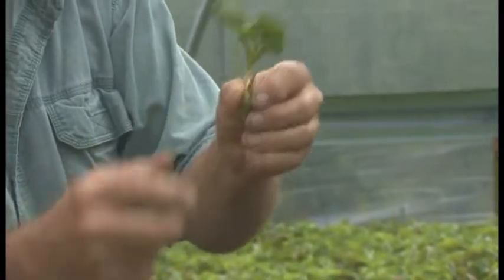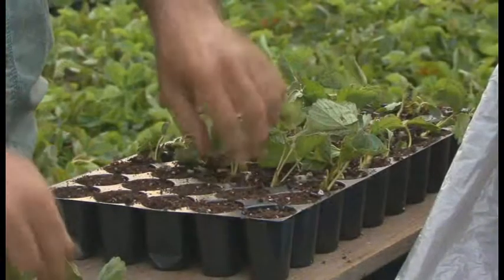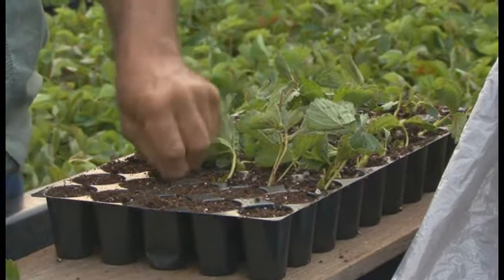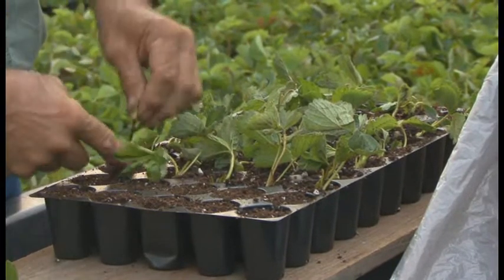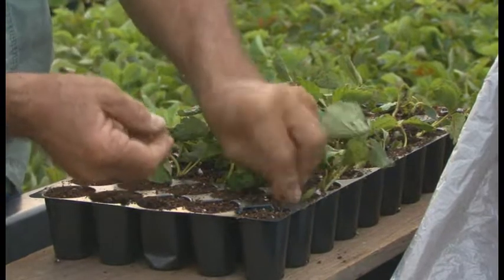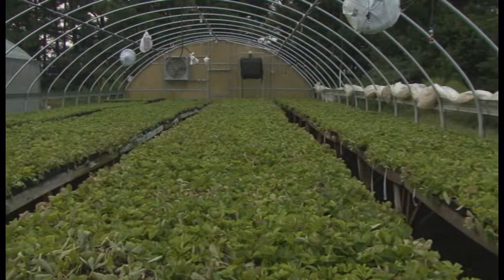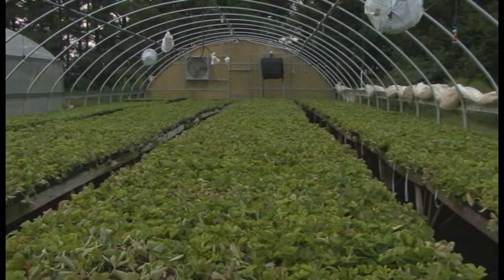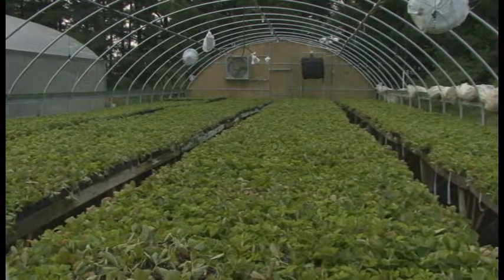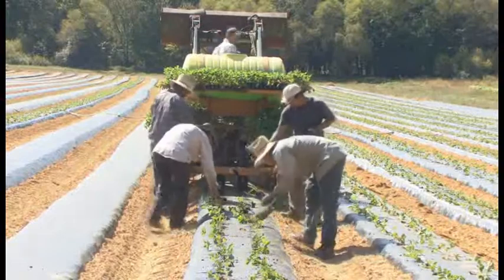The strawberries at Whitaker Farms start out as tips. These tips are from strawberry plants and are only 1 week old. After planted in these containers, they'll spend 30 days in the greenhouse. Here are over 70,000 strawberry plants ready to be planted in the field in early October.